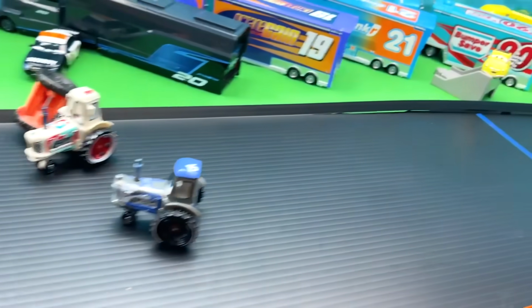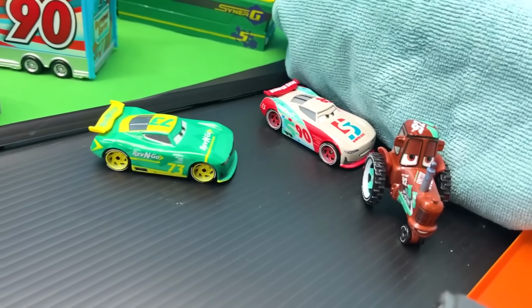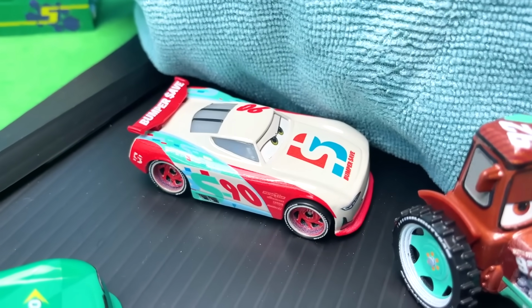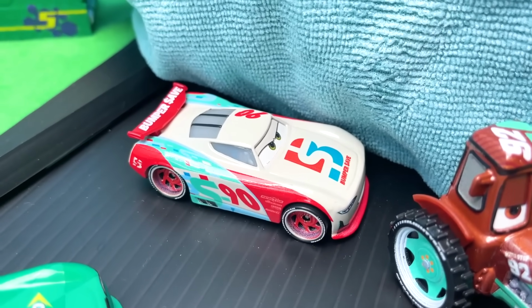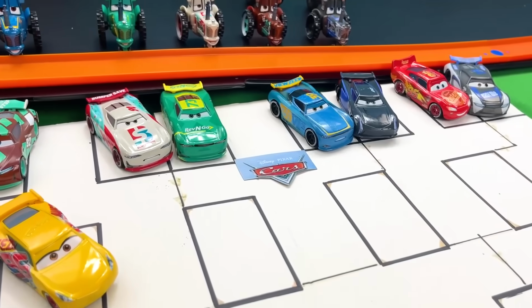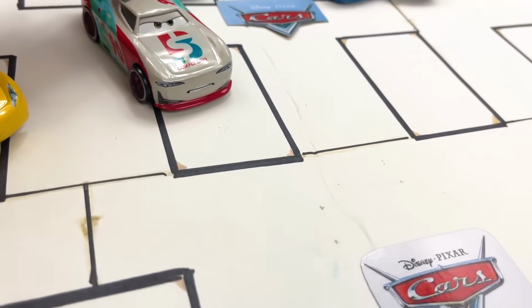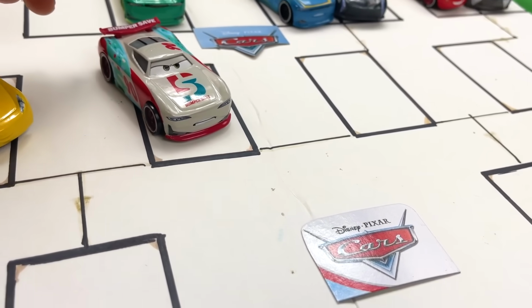Here we see today's tractors that participated in an attempt to stop today's racers from crossing the finish line. Undoubtedly they failed, and today's winner is number 90, Paul Conrev. M Fast Fong made a great attempt today, but unfortunately could not pull it off. But congrats to Paul Conrev for advancing to the semifinals.